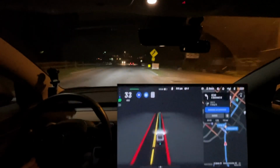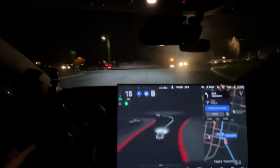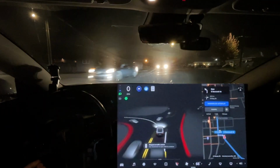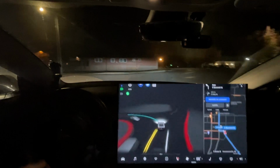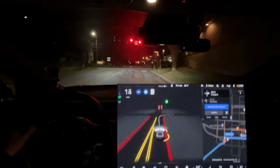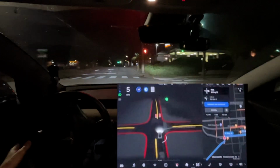Turn left onto East Barnwell Street. It keeps on phantom braking a good bit, but that's strictly because of the poor lane lines. No, don't go. There's a ton of cars coming here. It actually did a very good job. The car behind me beeped at me, even though there were cars coming. Now turn right onto South King Street. Okay, you can go.